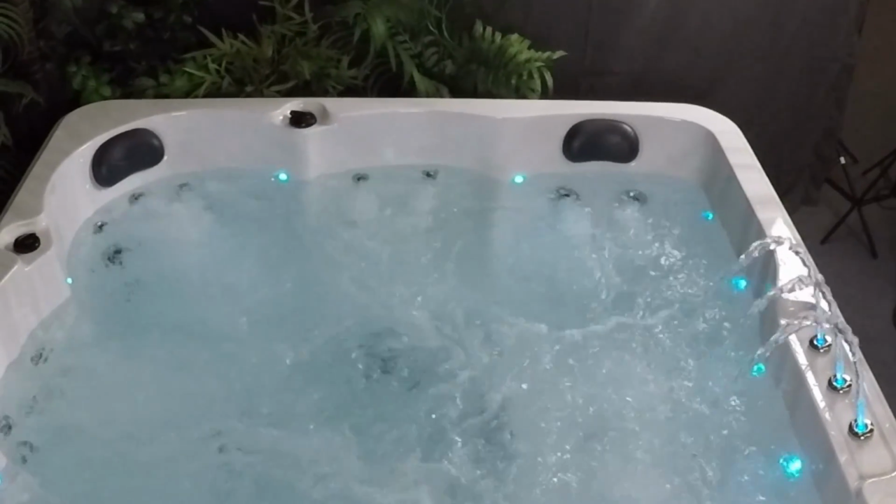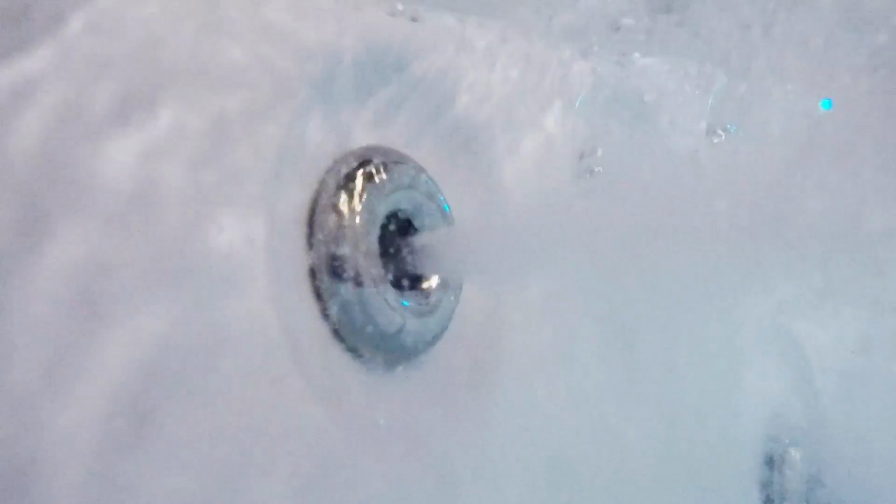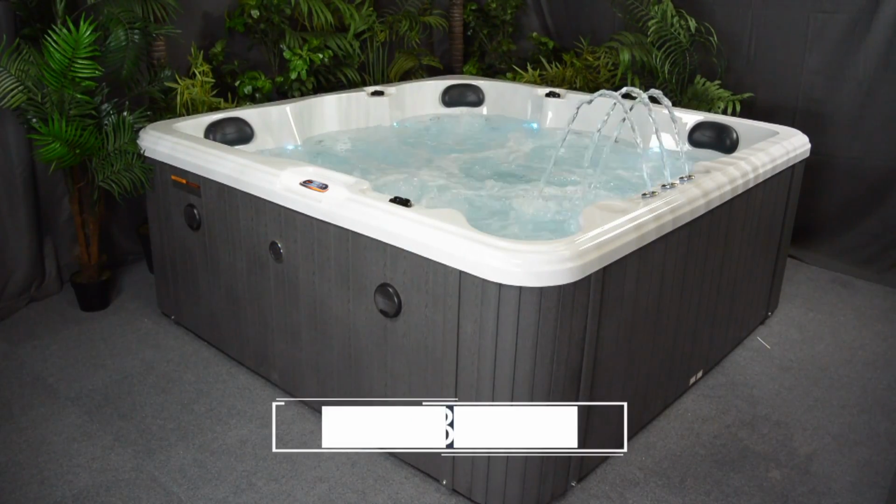In summary, the Ivy Beach 4 hot tub is a simple, perfect, and family-friendly choice. Welcome to the world of the Ivy Beach 4 hot tub.